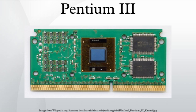Core specifications. Katmai: L1 cache, 16 plus 16 kilobytes; L2 cache, 512 kilobytes, external chips on CPU module at 50% of CPU speed; MMX, SSE; Slot 1; VCORE 2.0V; clock rate, 450 to 600 MHz; 100 MHz FSB: 450, 500, 550, 600 MHz; 133 MHz FSB: 533, 600 MHz.